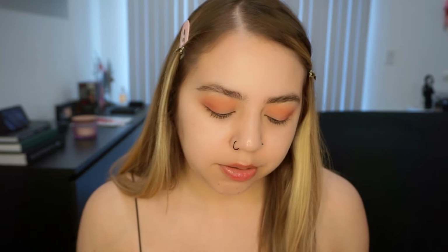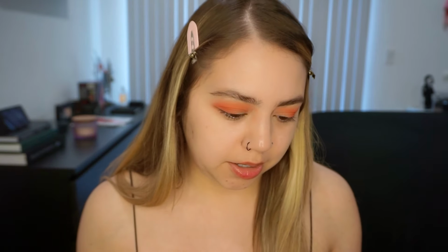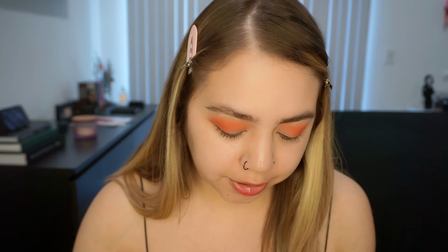I'm gonna add a little bit of By the Fire. It's this bright, pinky orange shade. I just want to add some brightness to this look. It's honestly really, really pretty. Oh, I love that color. It's so nice. I think I'm gonna take Piece of Heaven, which is this shade. I'm gonna just take this on my finger and put that on my lid. Ooh, that color is really pretty.